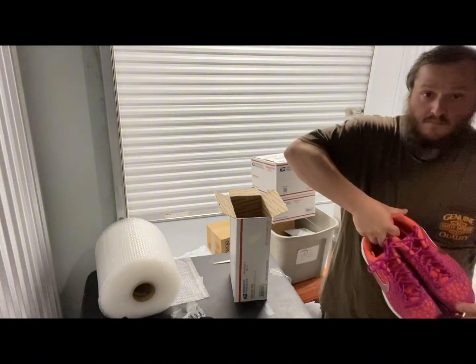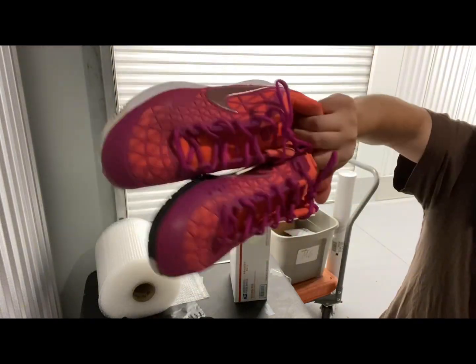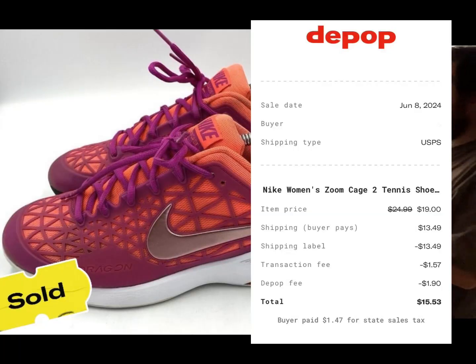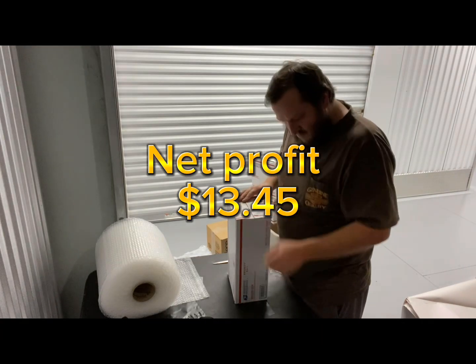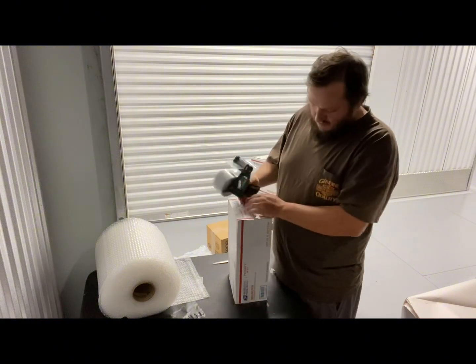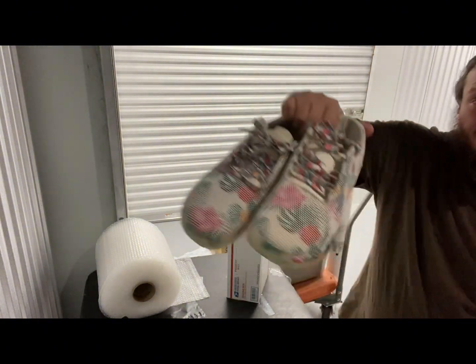This is a pair of Nike Zoom Cage 3s or something like that. But anyway, these sold over on Depop in 12 days for $19. After cost of goods, fees, and shipping, our net profit came out to $13.45.